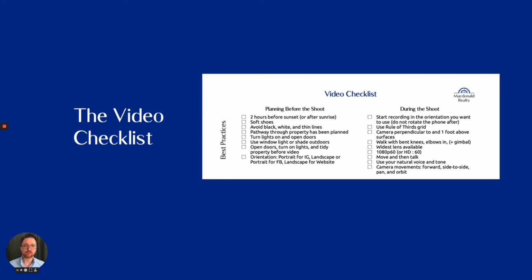If you're filming outdoors, use soft-soled shoes like running shoes. This is going to help make your walking shots look smoother. Avoid black clothing. It's very difficult for the camera to pick up. And thin line clothing can also create weird patterns based on how the camera sensor interprets what it's seeing.